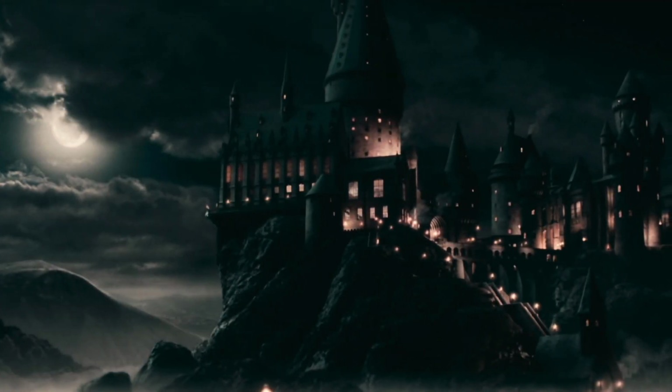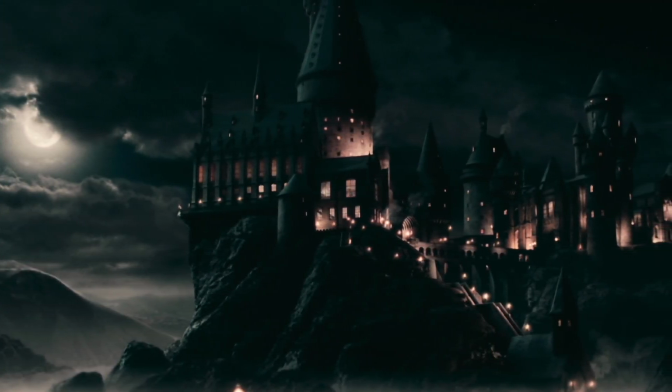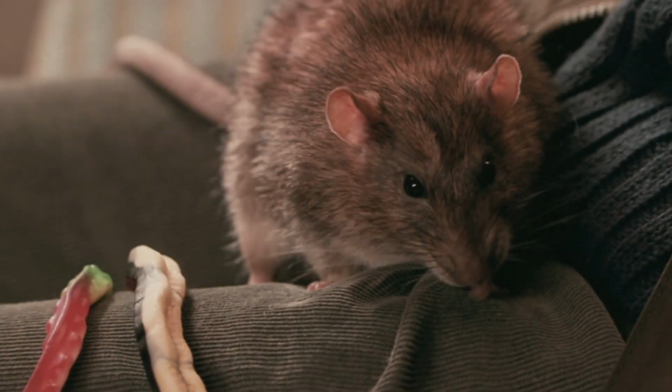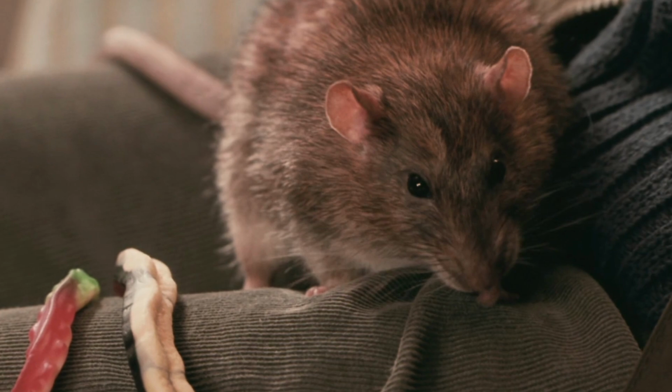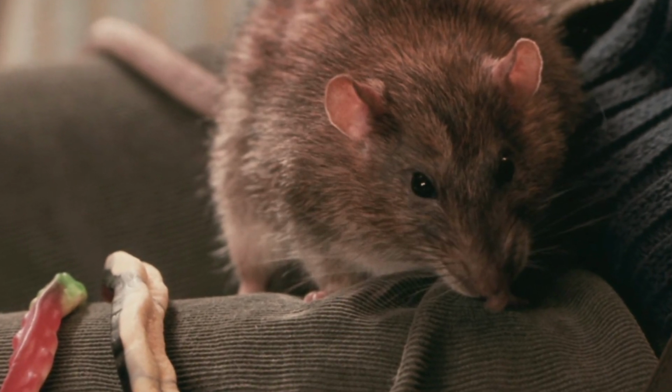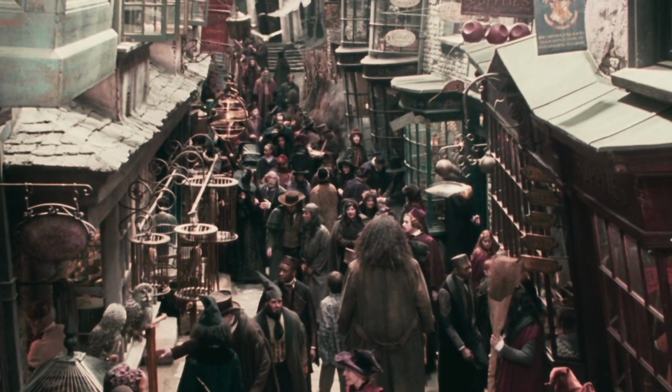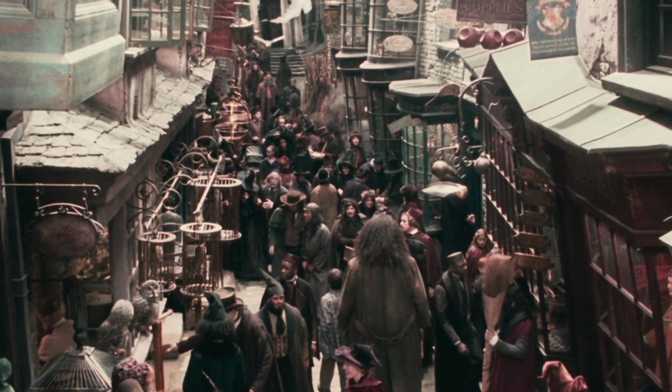Today, we're going to be discussing Hogwarts, Ron Weasley, and his pet rat, Scabbers. More specifically, we're going to be dissecting why Ron was able to seemingly bypass Hogwarts rules and bring a pet rat to school.